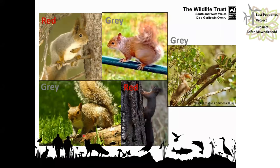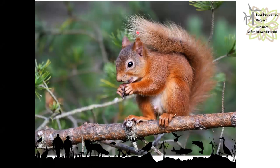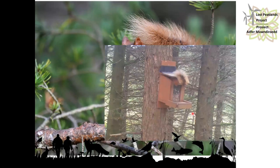So just going back to this one, these greys often have the tail halo, but what reds will often have, which this one does, is just a pale tip or a white band, but it doesn't have the halo edge effect down the edge. This is a screen grab from one of our feeder cameras in Mid Wales, up in Cwmbowen near Tregaron. You can see it's got a dark core to the tail and a white edge, but it's not really a tail halo.